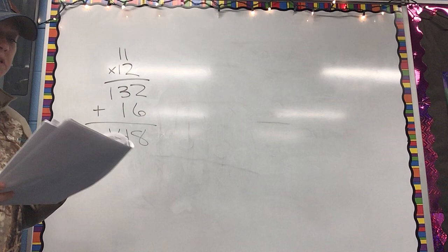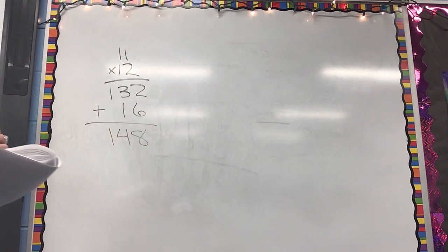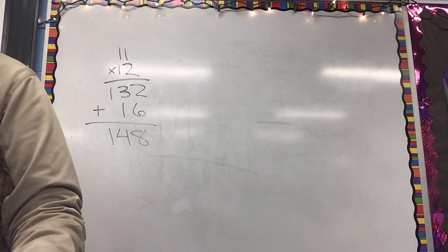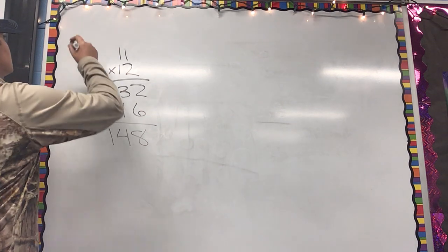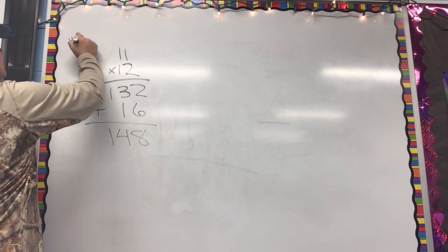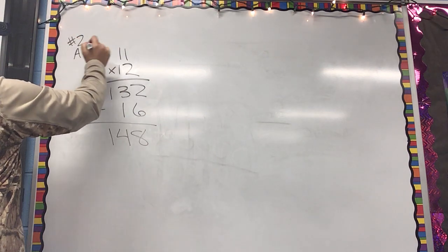Part B. The food kitchen uses 20 cans of tomato soup each week. How many weeks will go before the food kitchen needs more tomato soup? In 1 week, they use 20 cans. How long can they go then? Number 2, part B. This was number 2, part A.